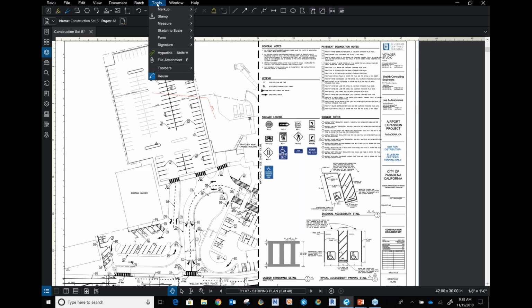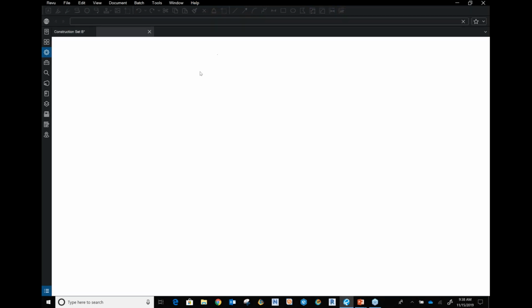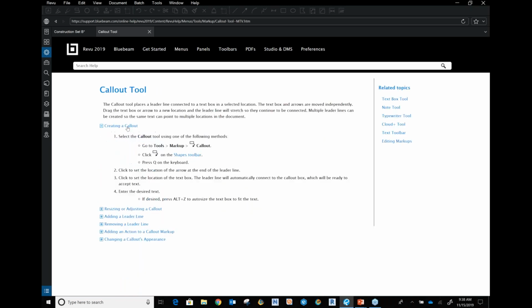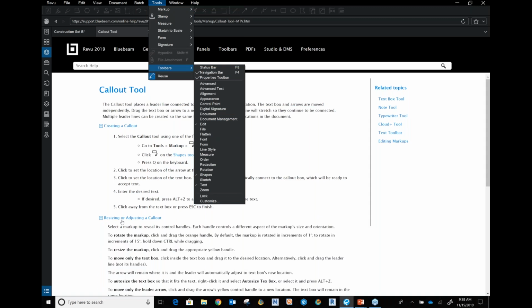Great. Has the Bluebeam Help resource been updated to include the newer 2018 and 19 interface graphics? Say that one again, I'm sorry. Has the Bluebeam Help resource been updated to include the newer 18 and 19 interface graphics? They are still working on that one too. You will see if we come into the shape markups, or if you go into the callout tool, some of these, well, actually, it looks like they have updated it now. Okay, that's nice, because I know for a while we were waiting on them to update this. So it looks like they have made that change.